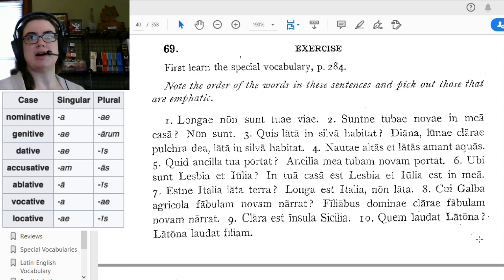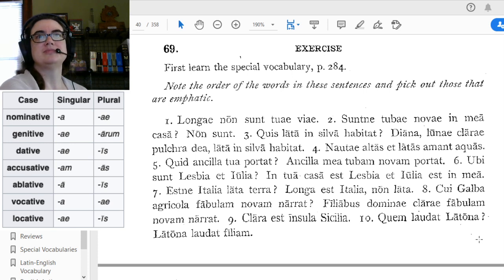Sunt ne tubae novae in mea casa. Are there new tunnels in my house? There are not. Non sunt. I'm not 100% sure what tubae is supposed to mean there, so we're going with it. I should look it up.